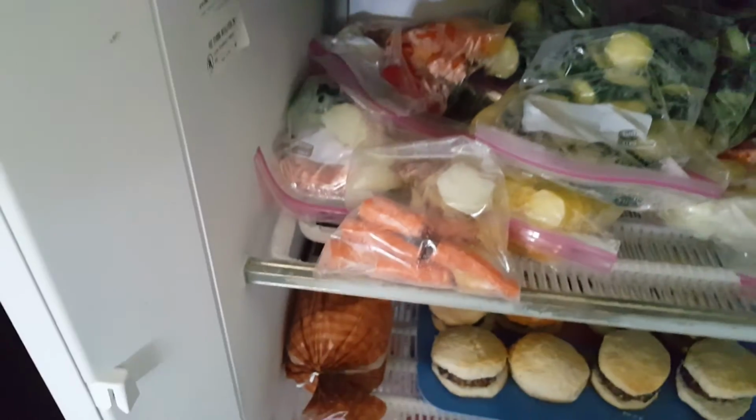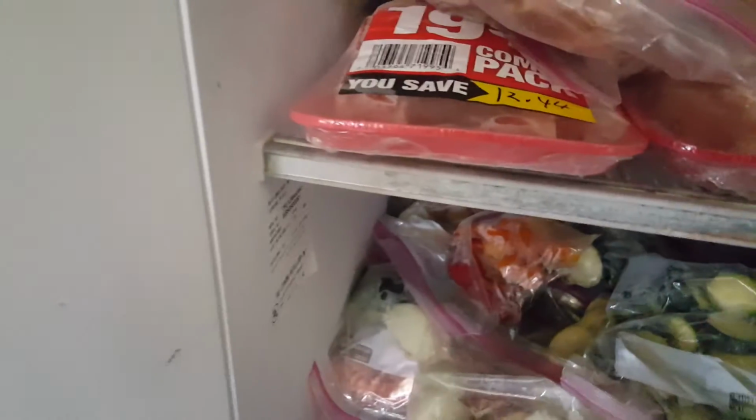And then underneath all the bacon, this is just some pork chops and some chicken left over from my last grocery trip. And there's some chicken right there. Those come from our local Brookshire's. If you have a Brookshire's or a Brookshire Brothers or anything like that, you can get a huge pack of meat for 20 bucks. It's got a ton of meat in there.